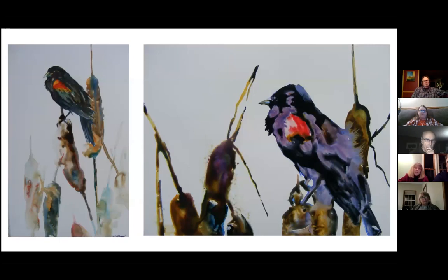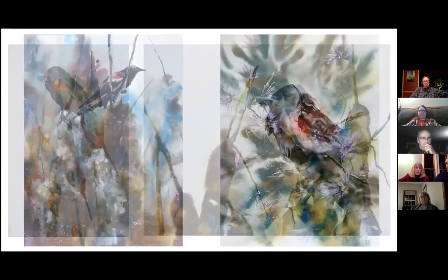And the red's important. Where am I going to place the red of that wing in the whole composition? So it's interesting that nature gives you subjects that you can kind of determine whether you're going to use the body or a portion of that to depict.